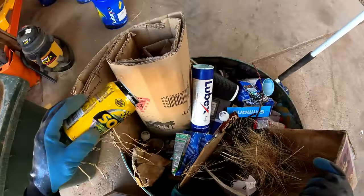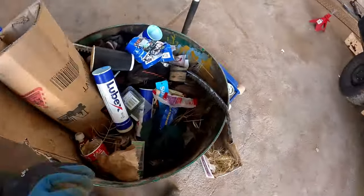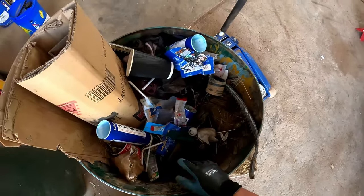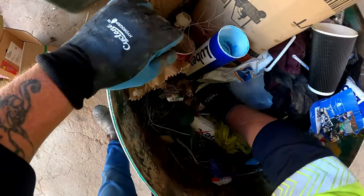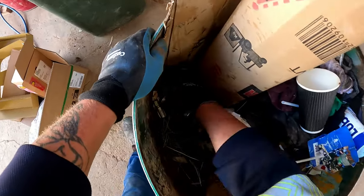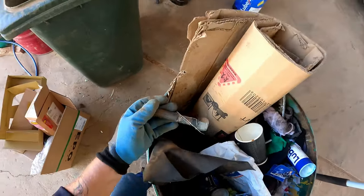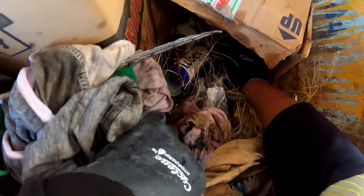Couple there. What we got there? Oh yes, we'll grab that. Just watch out for glass. Right there. Another one there. I think they're only metal on those. I think so. That one. Have a dig. This one. Get a rod there. Oh, it's a bolt actually. Couple more bolts in there.